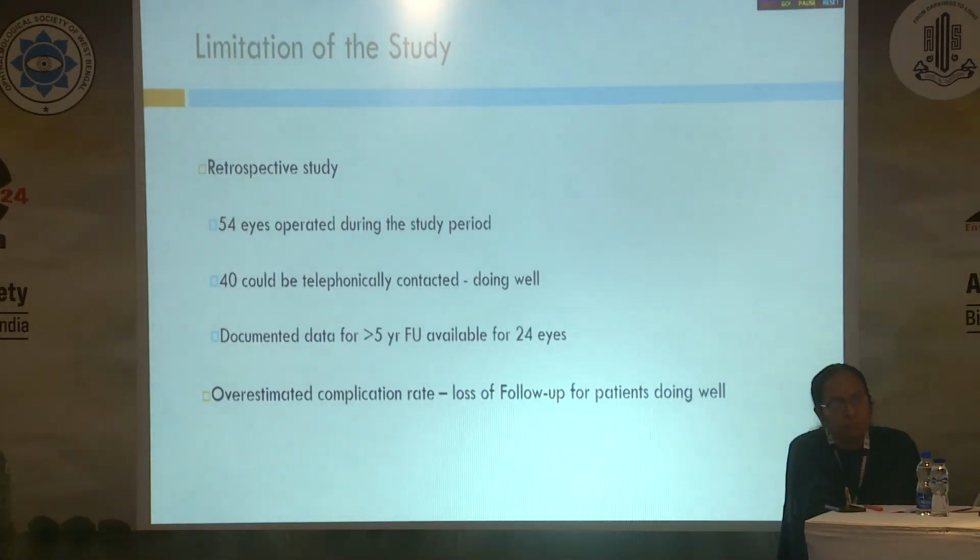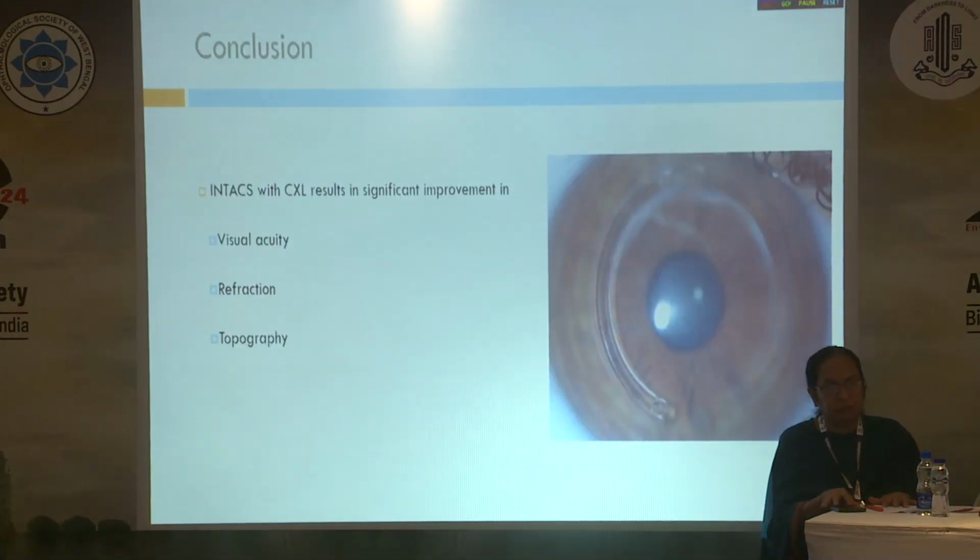And the limitation of my study is that it was retrospective in nature. While 54 eyes were operated during the study period, only 40 could be telephonically contacted and were doing well. Documented data was available for 24 eyes. Hence, the complication rate could have been overestimated.